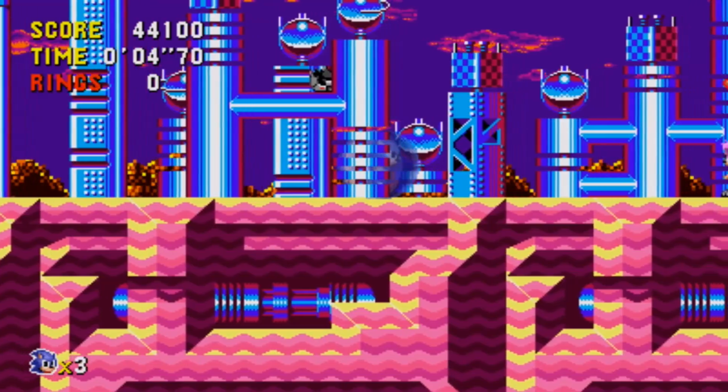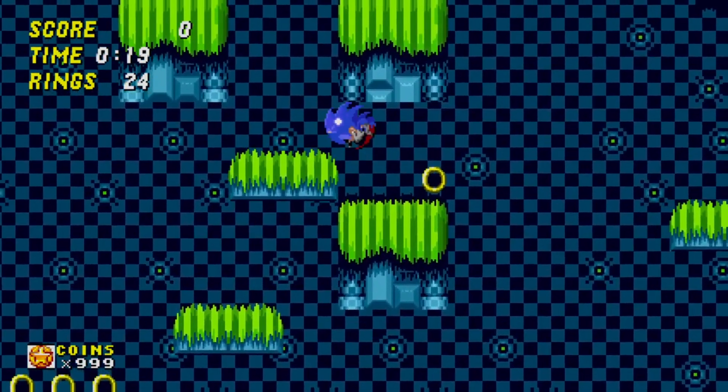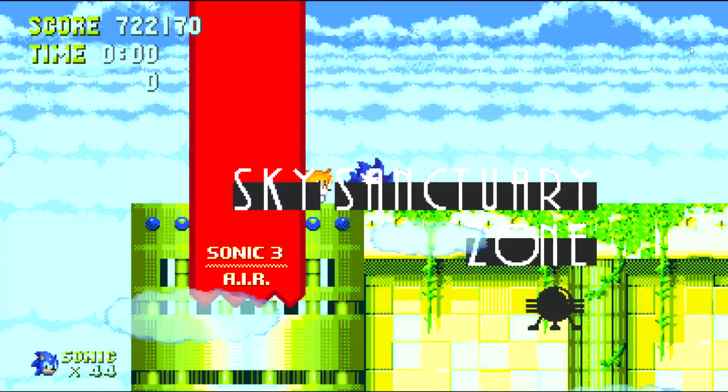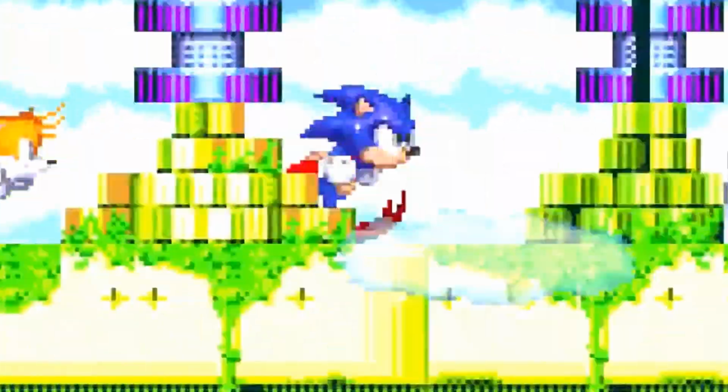What's even weirder is that for the most part, Sonic 2 actually keeps his bobbing motion in his running animation, and so does Sonic 3. Also, let's give Sonic 3 the award of being the most pissed-looking Sonic running animation we've ever seen.